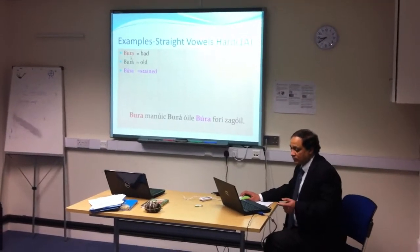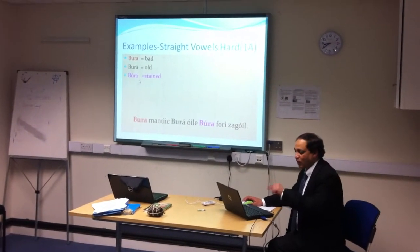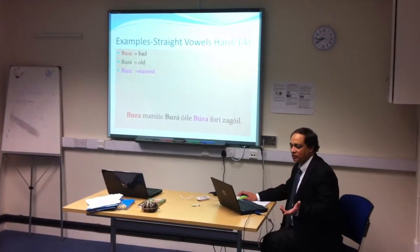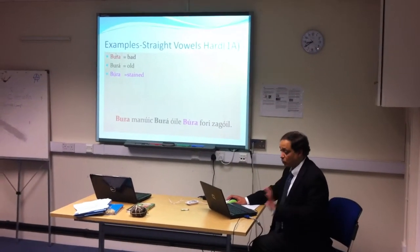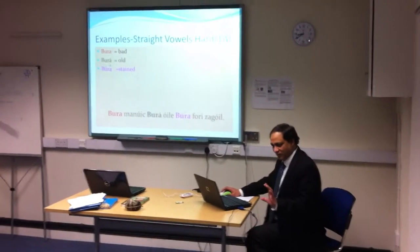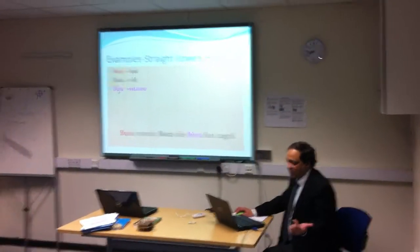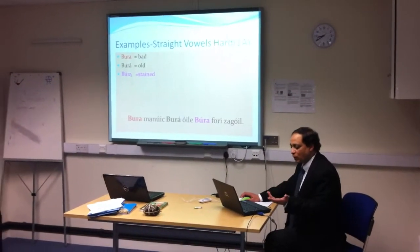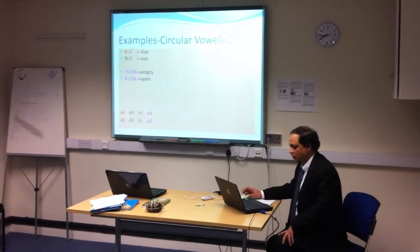So here you can see on the left side, all three words are similar, but we have three different meanings because we pronounce them three different ways. The first one is biubu, soft, arera, soft, bura, bad. Second one, biubu, soft, arera, bura, so they become the meaning old. Third one, the sentence comes first, arera, bura. So it becomes three different sounds, three different words actually.